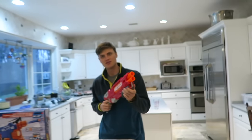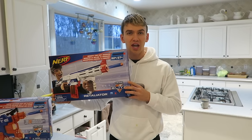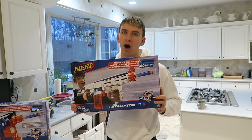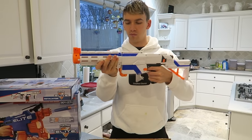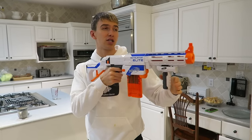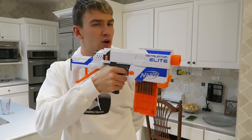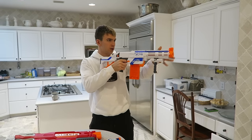Now we are armed and ready to fire. We are locked and loaded! This Nerf Strike Elite Redolator is probably one of my favorite Nerf guns of all times, and here's why. The Nerf Redolator is my top choice for any Nerf war because it's perfect for long range, high accuracy, or tight quarters. Long range, stealth mode. These guns are sick, but nothing competes with the next one.